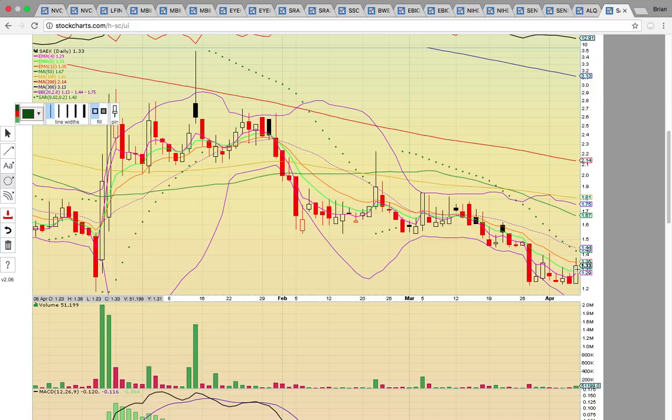It closed above EMAs 4 and 8. It was the first close above the green line since back here when it was above the middle Bollinger Band on the 12th of March. So this could potentially be a bullish change in trend. We'll see. It needs to have volume come through. If you see volume come in for SAEX this week and it breaks above 135 and then gets above this middle Bollinger Band at 143 or 144, it could possibly heat up.